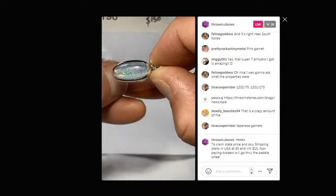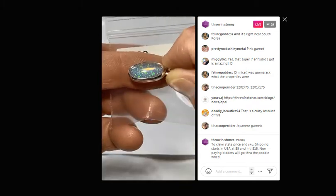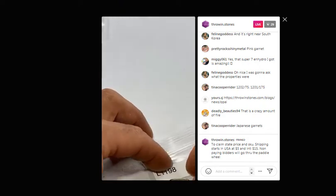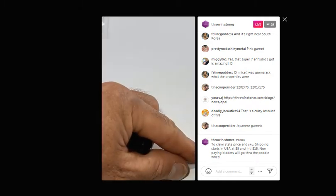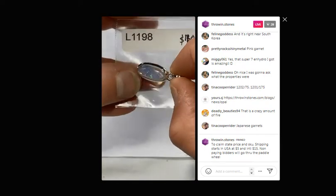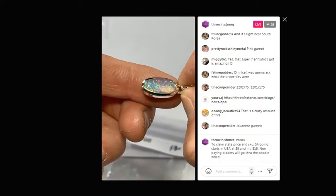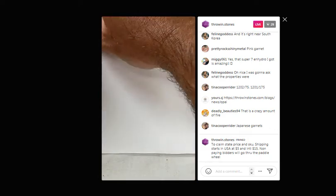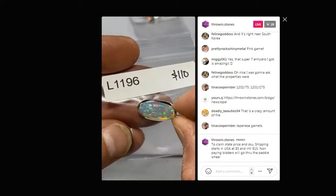And I think this one should probably be 110. I've got 130 written on it. I'll do this one for 110. I don't think that one's better than the one that I just showed. So, I'll just change it here. That way we don't get confused. 110. All right. So, I got 1198 for 110. And 1196. Those are my two personal favorites. They're all really good. Like I said, these are all selected out of a big parcel.